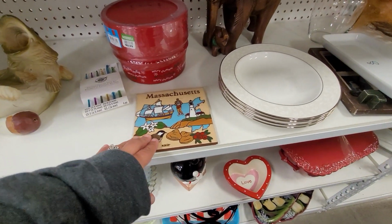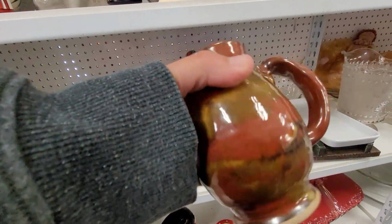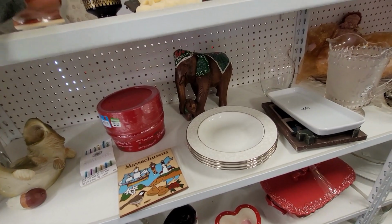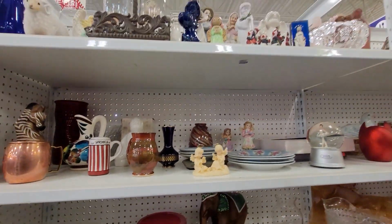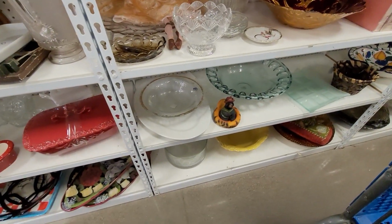And here we're at another store. I'm checking out the pottery and the tiles. I'm not picking up tiles or trivets as much anymore. They're not selling for as much as they used to, maybe 12 to 18 if you get a good one.